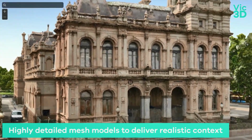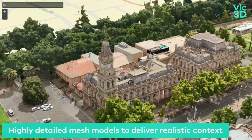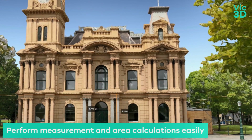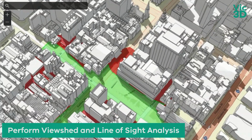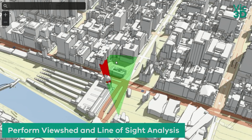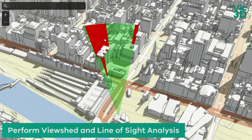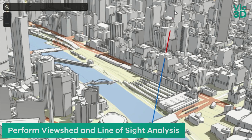Highly detailed mesh models were incorporated to deliver realistic context for priority areas across the state. And we also introduced measurement tools like the distance and area tools, which are available out of the box from the ArcGIS JavaScript API. We also incorporated visibility tools which support operations such as performing a viewshed analysis for a user-defined location, or dynamically analyzing the view ray from a user-defined location and allowing the mouse to determine where you're looking, and also calculating the line of sight between 2 points from within the viewer.